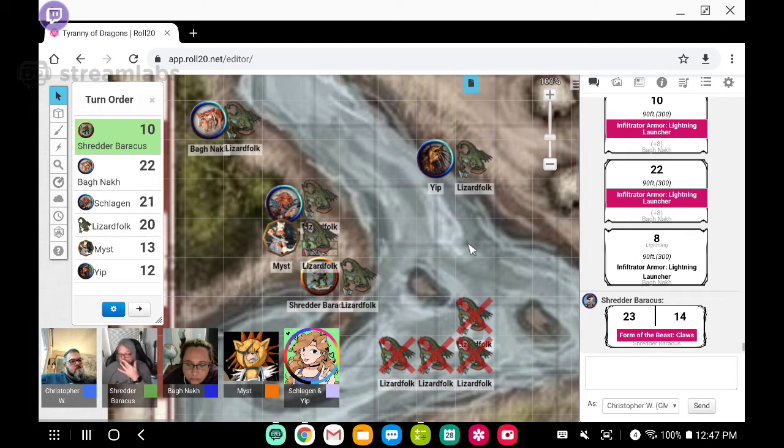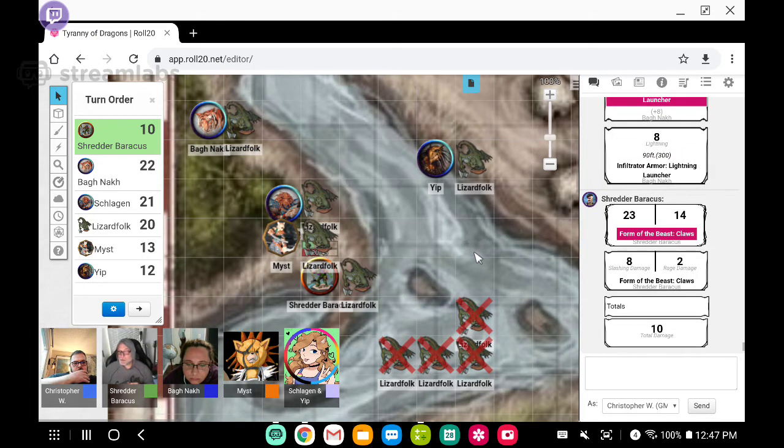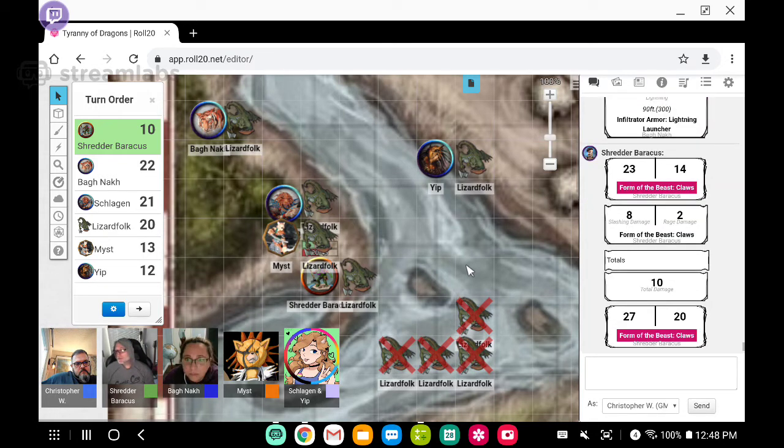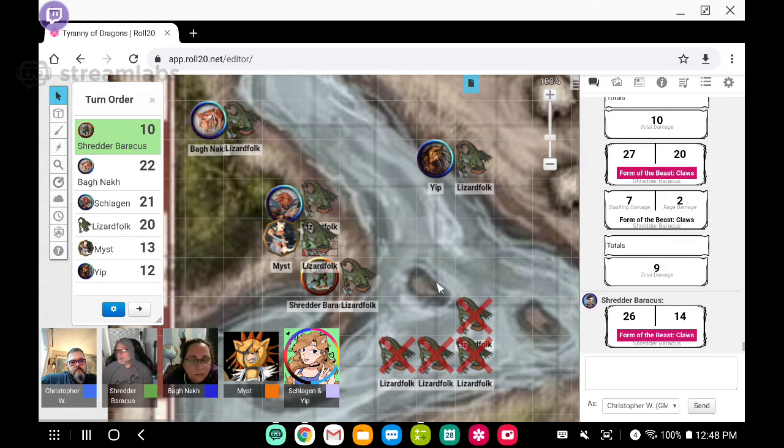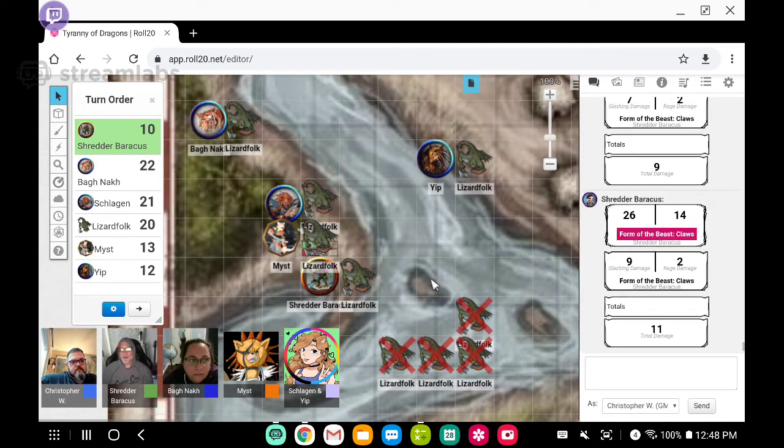23 to hit. Yes. 10 points. Okay. Second one. 27 to hit. Yes. 9 more points. He's still up. We need a third. He's not looking good, but he's still up. 26 to hit. Yes. 11 more points. All right, and his insides are now on the outsides.